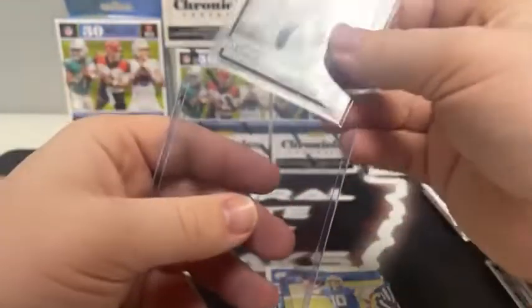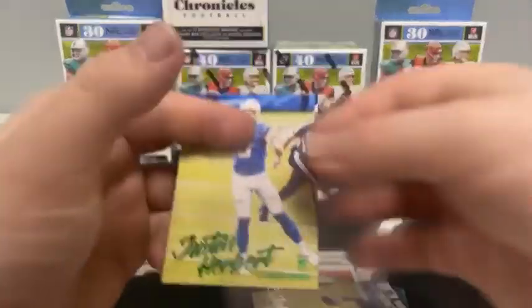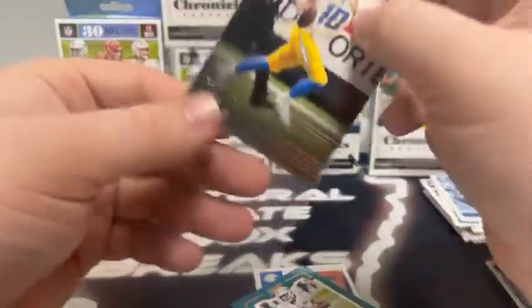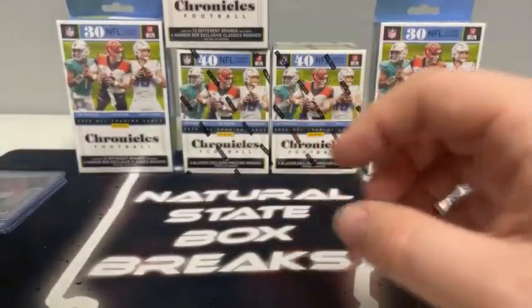I'm going to sleeve and top load all the Clearly Donruss we get tonight. Let me sleeve up a couple of these. Got the green Luminance of Justin Herbert. Got the base Luminance of Jalen Hurts. There's Herbert out of Panini brand. Got a Tua on the Classics. And a Herbert out of Chronicles for the Chargers.